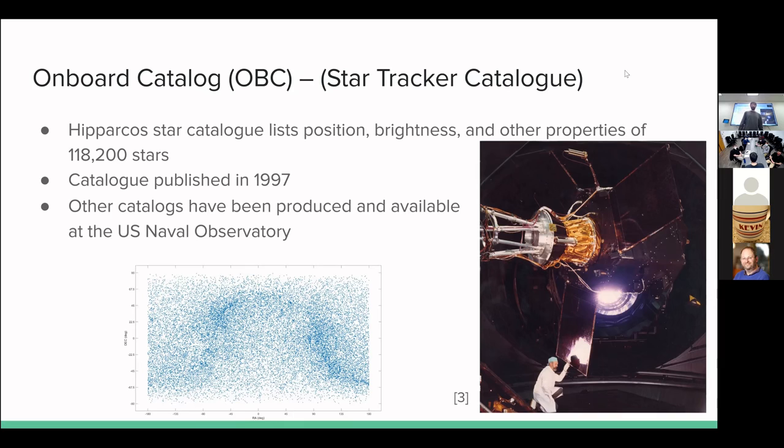There's a picture of the actual spacecraft on the bottom right. And other catalogs have been made and are available at the USNO. And the bottom image is a graph of the position of the stars with right ascension, declination, made from the entire catalog. So that's what it looks like.